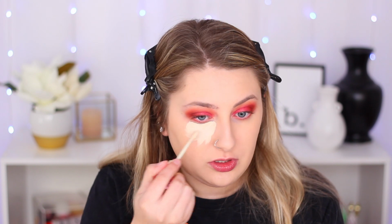Okay, so now for concealer, I'm just going to go ahead with my Jeffree Star Magic Star Concealer. This is not a new product. This is actually one of my favorite concealers, and it's definitely one of my go-tos for sure. So I'm just going to go ahead and apply that. Oh, I just love this concealer. It just looks like skin and I love it.